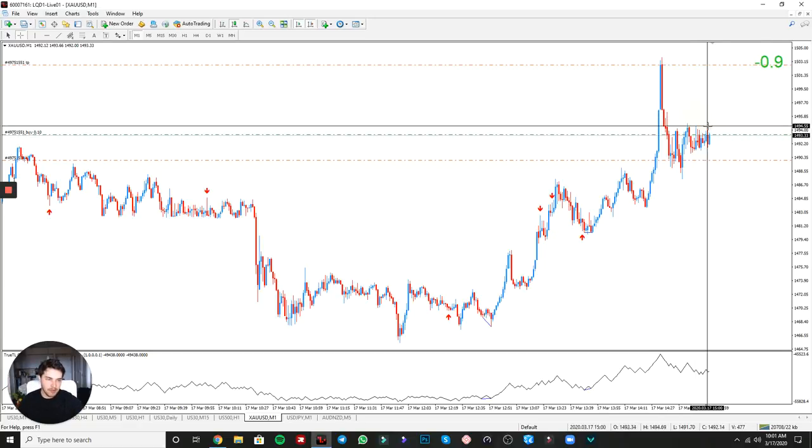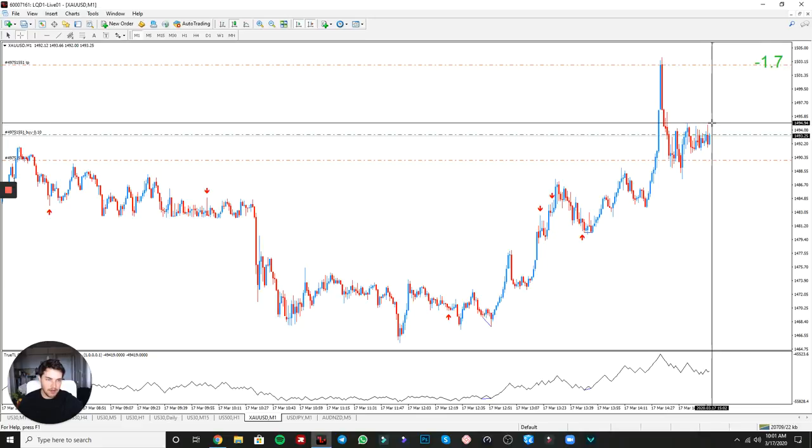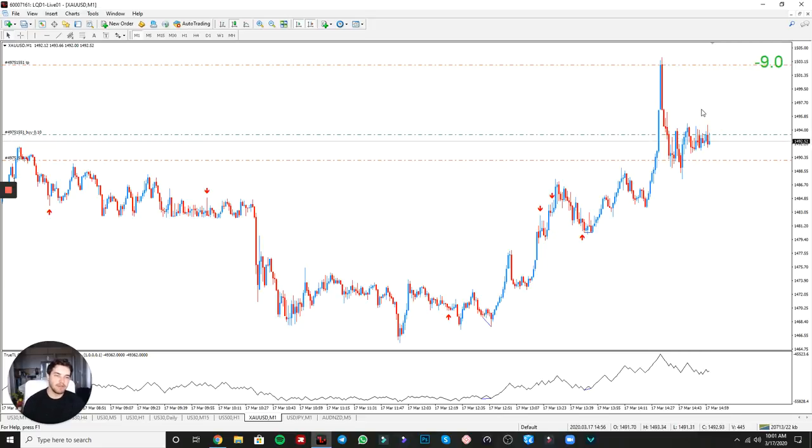If this breaks above this price right here, if it breaks above 1494, then that's a good sign. It's going to keep on pushing up. But if it doesn't, then it's just going to fall down to my stop loss. And yeah, I just placed this trade like 5 minutes ago, so it's a brand new trade.